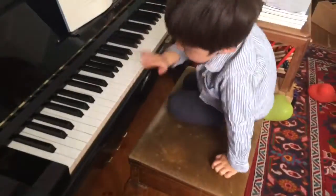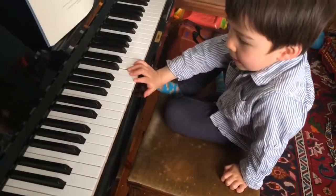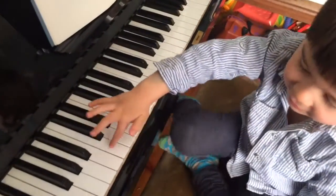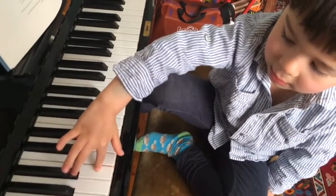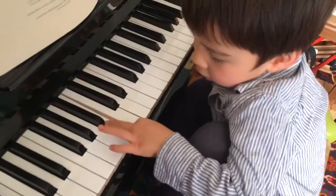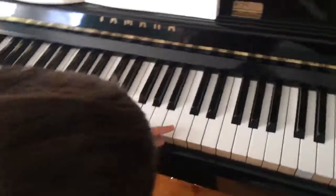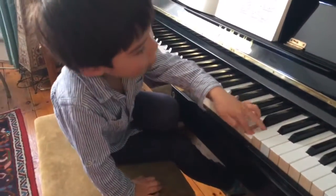Well done. Do you know where B is on the piano? B. Very good, bravo! Can you show me all the B's you know? This is one B. Yeah. Two B. Three B. Four B. Five B.